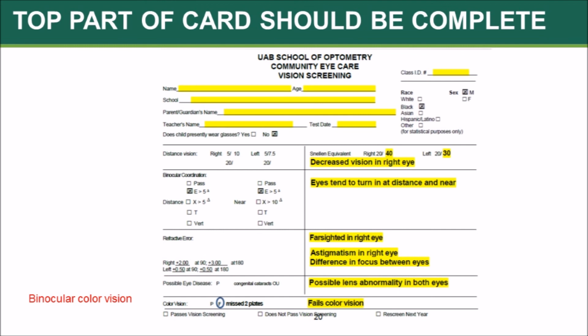We don't need their birthday, but we need their age. We need their race and gender in case we want to use this information for a study or something later on. Does the child wear glasses? If they did not bring their glasses, we also want to note that as well.